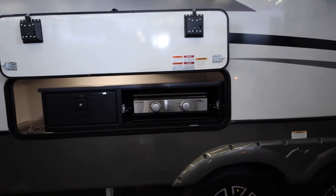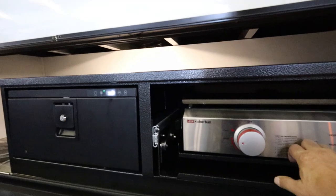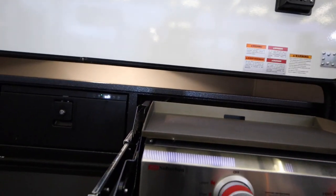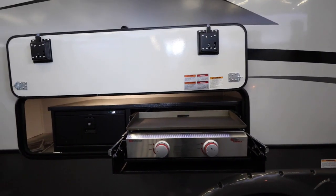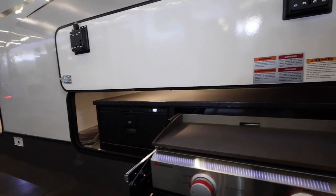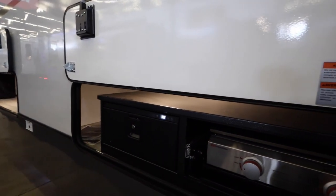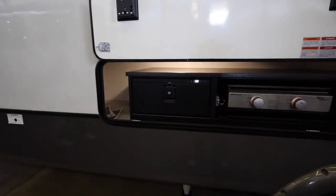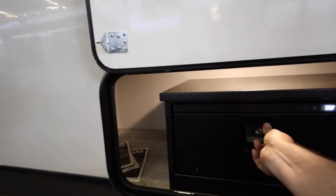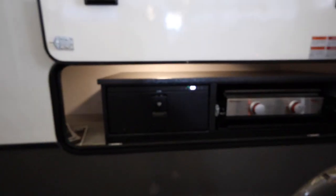Let's take a quick peek at the outside storage. Makes it seem very small, but they only gave us so much space. I mentioned on that one, the slides are all the way open. Oh, a small refrigerator. We have Montana, 2019, full body paint. That's really nice.